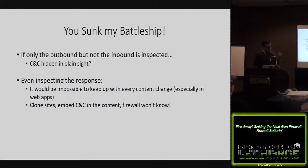So to me, there's one last thing that I think is important to note. Like we've talked about, you don't inspect the response. If you're only inspecting the outbound and never the return, then does this become a command and control channel hidden in plain sight? What prevents me from sending requests that look like legitimate traffic, and some kind of response comes back that's telling your client on the inside what to do or contains data?